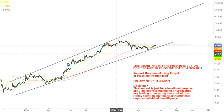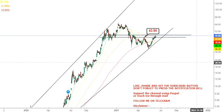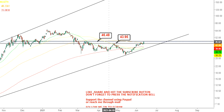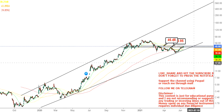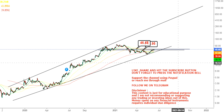I have drawn all the important major support and resistance levels. As you can see here, it is very near to its breakout levels, right? It has already made one decent breakout above the level of 43.95. Now the next big resistance will be at 46.48, as this will be your next resistance of $47.